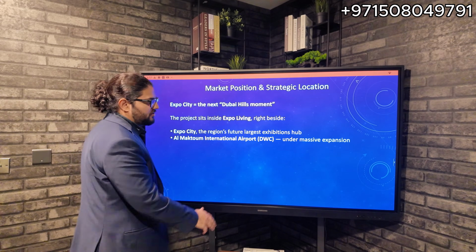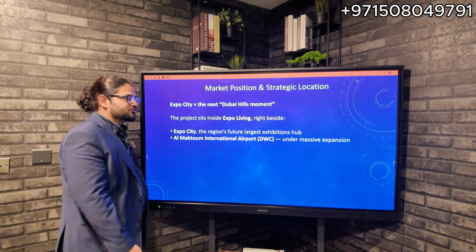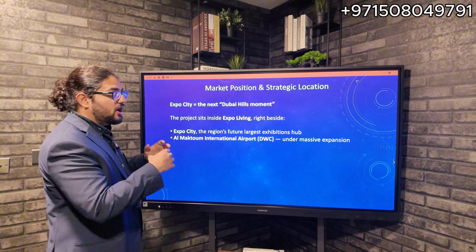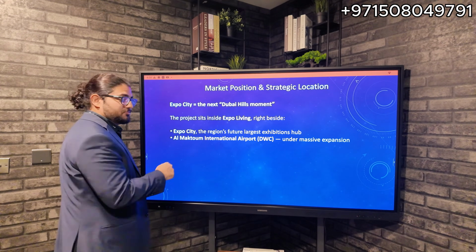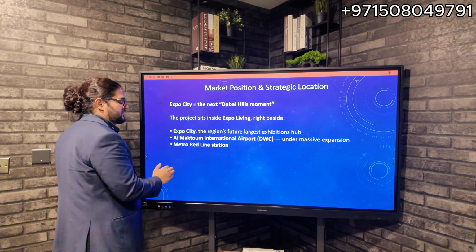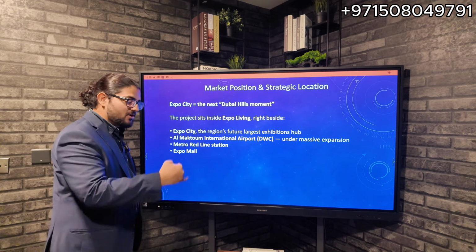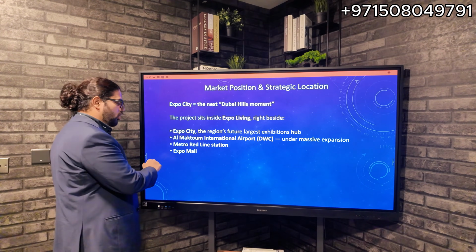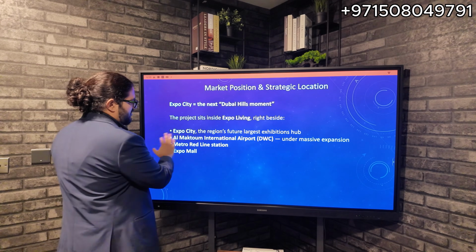Al Maktoum International Airport, or Dubai World Central, DWC, is under massive expansion that is going to create a lot of jobs. A lot of hubs are going to be formed there, and those people need a place to live, and that's great for us again as landlords. Of course, they do have the Metro Red Line station already there and functioning. That's great for accessibility. The Expo Mall is ready. It is going to be started very soon.